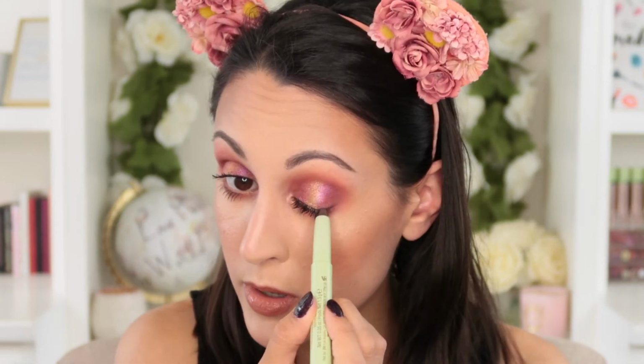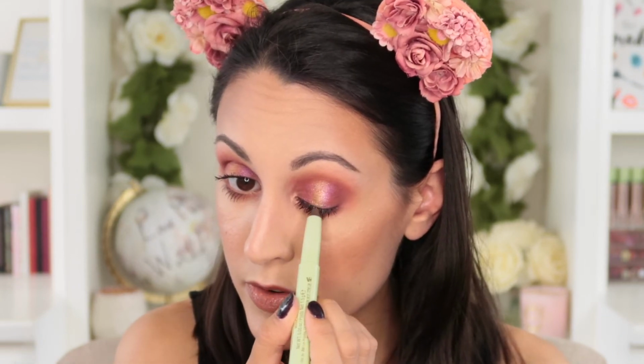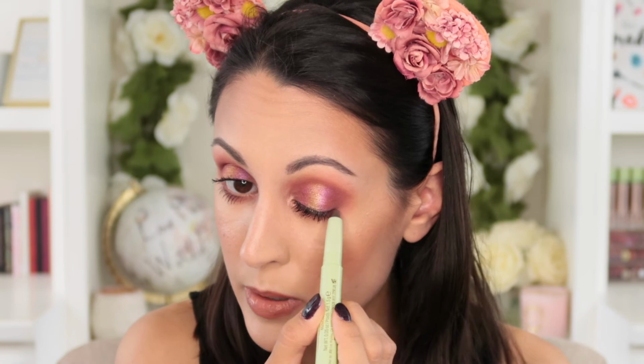Ooh, you know what I forgot about that I was gonna use and maybe I could pop on a little bit? They also sent me over these Endless Shade sticks, which are little cream eyeshadow sticks, and they have this matte cocoa one. So maybe we can use this as just a little bit of eyeliner to give the lash line a little bit more definition. I normally would not do this after the mascara, but sometimes you gotta do what you gotta do.